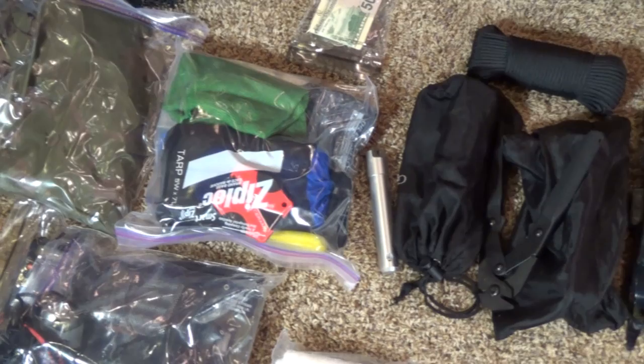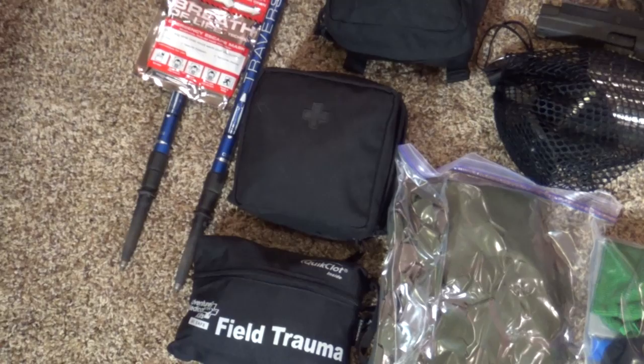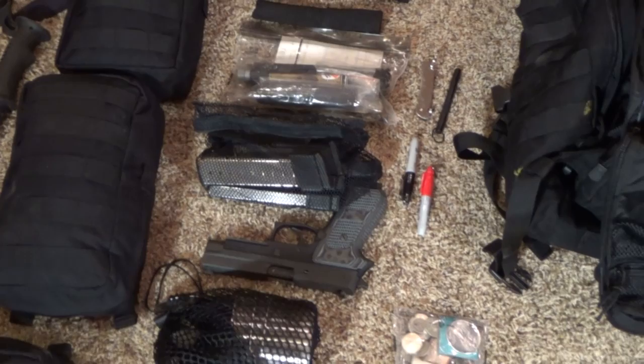Here's fire sources and a little bit of hygiene. I do carry some camo. I have a field trauma kit and a very, very high-end and very well-stocked first aid kit. Trekking poles that I talked about, some cooking gear, and then my weaponry. That's a SIG P220 there with all my extra mags. And that little pouch right there is invaluable, and I'll explain that.